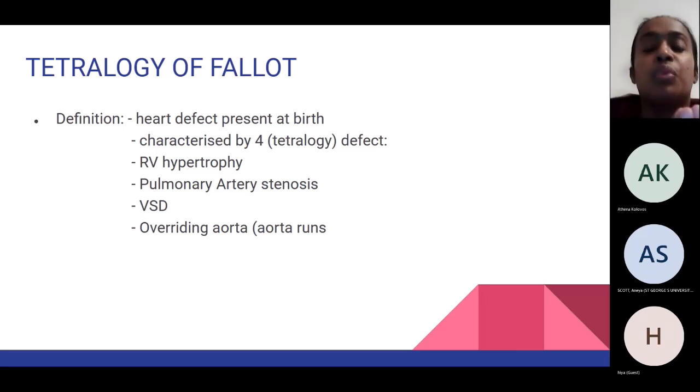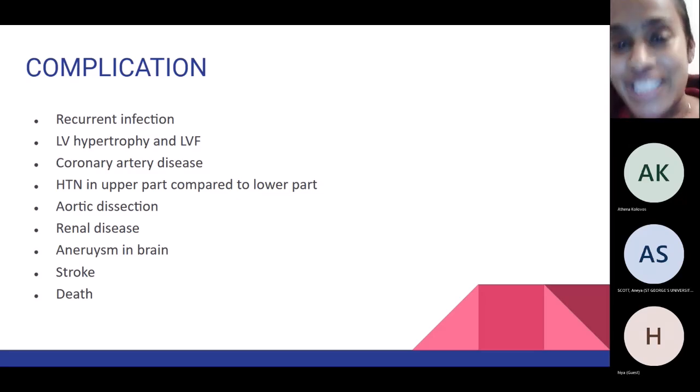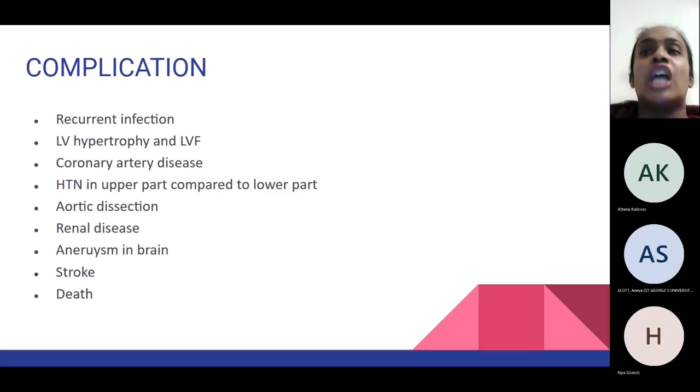And this, we are moving on from acyanotic conditions to cyanotic conditions. And anyone, I think you might have already seen, can tell me the characteristics of tetralogy of Fallot. What are the four main abnormalities that you see on the fetal heart circulation or on the heart that makes you think it is tetralogy of Fallot? Anyone?